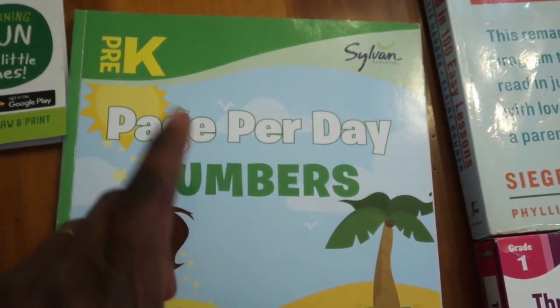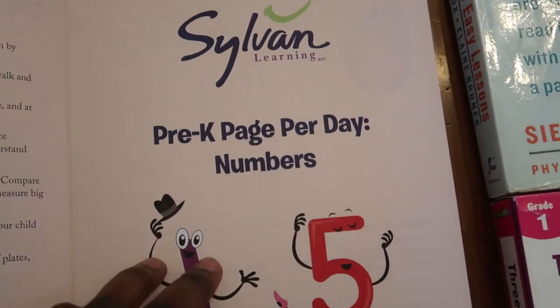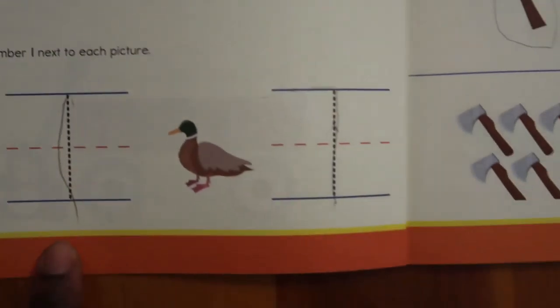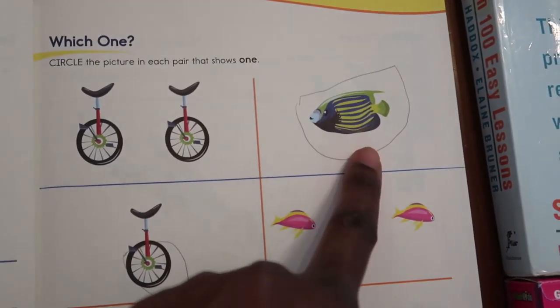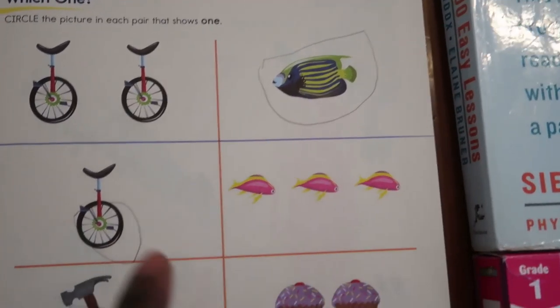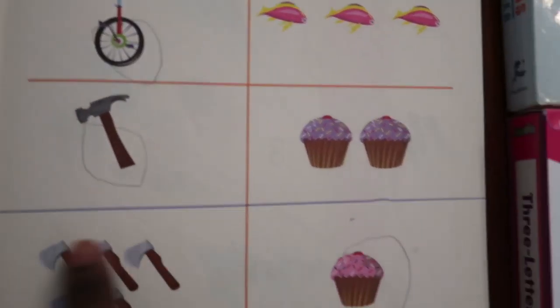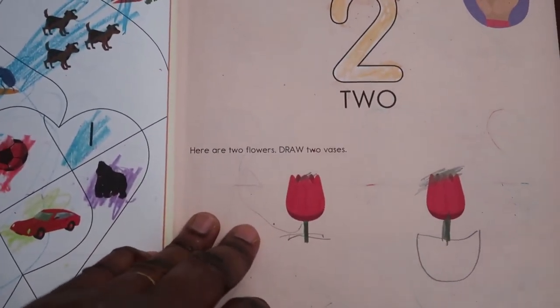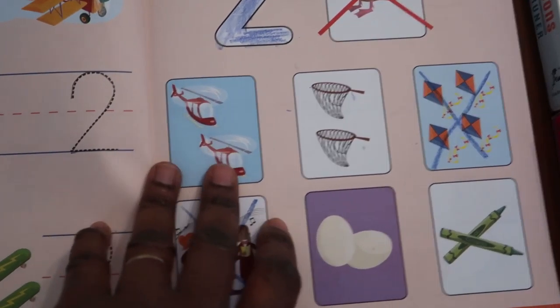All right, this one is Page Per Day Numbers. This is another book I like, pre-K. She's been doing this one as well for a while. It started out with number 1, and then she goes down, and then she counts which one shows 1. You circle. That's why I taught her how to circle, guys. When I say which one, circle it, she's able to draw a circle. So it's very important they know how to draw a circle before they start all these.